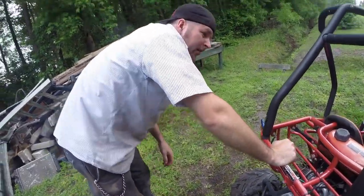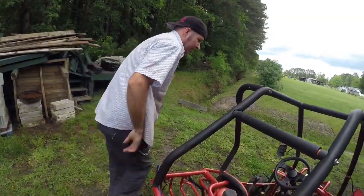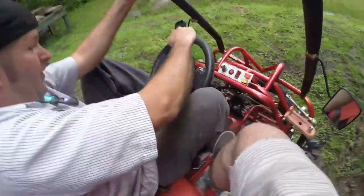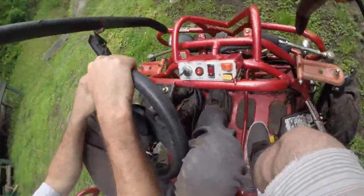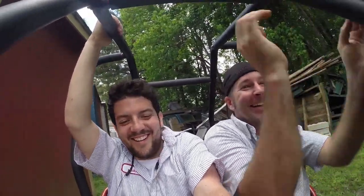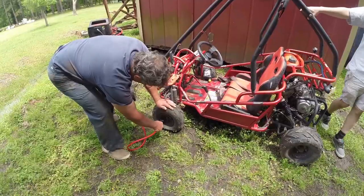Sure. I mean, what, this engine or this cart? The cart, man. Oh, yeah. Can both of us sit in it? Yeah, it's important. Yeah, I think. Oh, Lord. She's tight. Kind of tight in here. But it'll work. Say, I look stupid. Oh, come on, man.